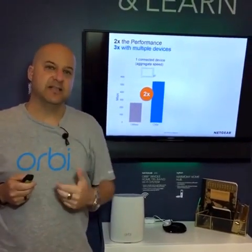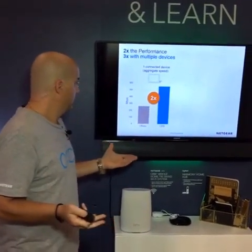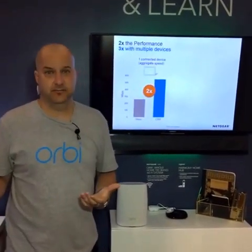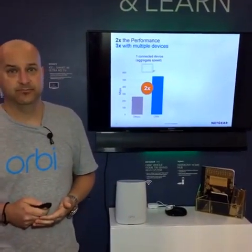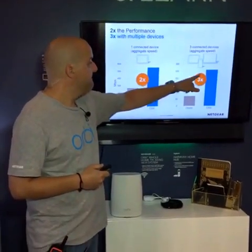As you can see, when we have just one device on an Orbi, we're roughly 2 times faster, about 550 megs down. But it gets even better when we add a third. We're about 3 times faster than others.